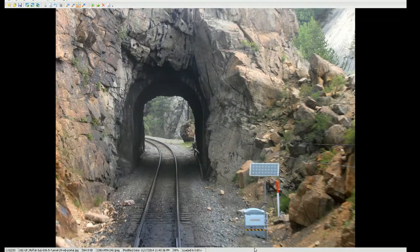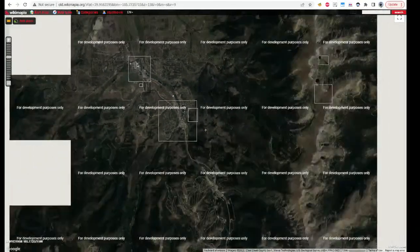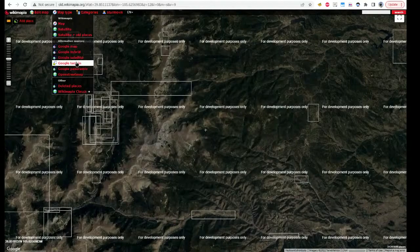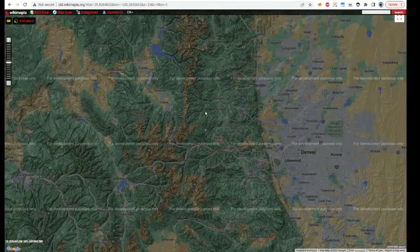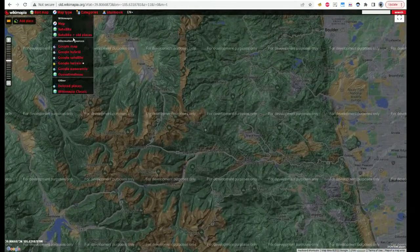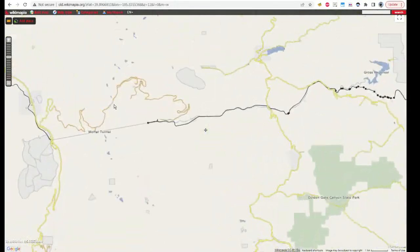Coming down the front face, and definitely I want to show you guys, do a quick Google terrain. It's interesting, this part of the Rockies, it's called the Front Range, where it's just like the Allegheny front. You go from plains to mountains in a huge hurry.